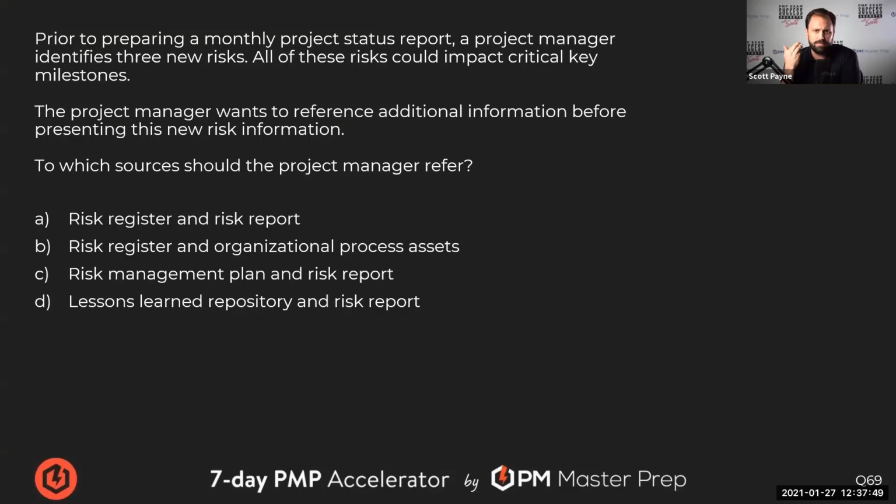All right. So C, risk management plan and risk report. I like that, because I was going back and forth, but the risk report, as you just went over, and I think Eric just went over with you, is not just individual risk, but where we are in the project with the risk and managing those risks that have come up, and the reports on those risks. I don't like C, but the plan does what?